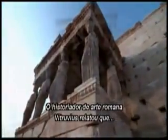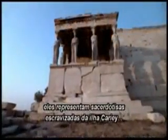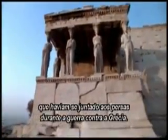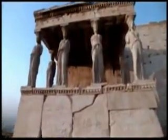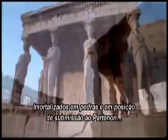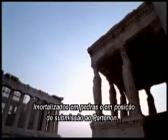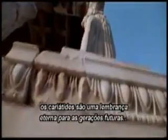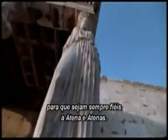Roman art historian Vitruvius recorded that they represent enslaved priestesses from the island of Caryae, who had sided with the Persians during their war with Greece. Frozen in stone and facing in submission towards the Parthenon, the caryatids are a permanent reminder to future generations to be loyal to Athena and Athens.